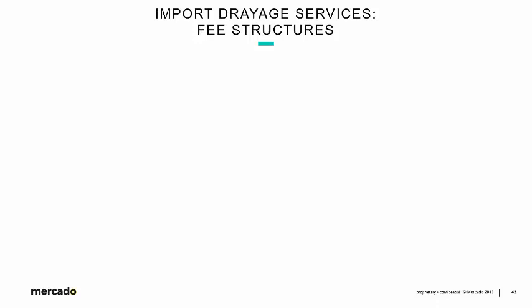Section 6 kicks off a two-part affair whereby we get into the details around import drayage services fee structures. We'll hit a bunch of them in this section, and then we will continue on in a second section that wraps up all of the different fees. We break them up in this way because we want to be sure to dedicate enough time to each fee without extending the length of a single section.